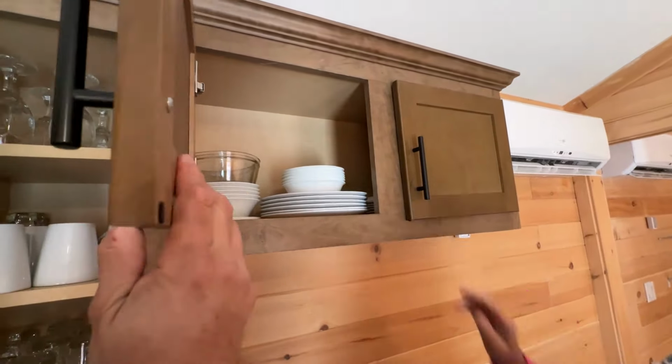Oh, Milo's in the window. Milo's on Mommy and Daddy watch. You see Milo in the window? Maybe you can see him. Can you see him? Yeah, Milo sees us. Milo's on Mommy and Daddy watch.